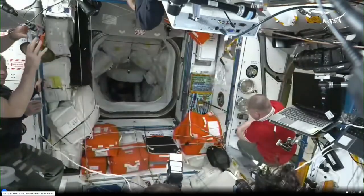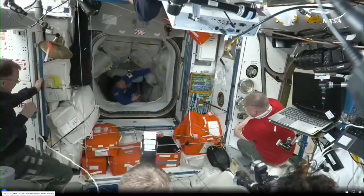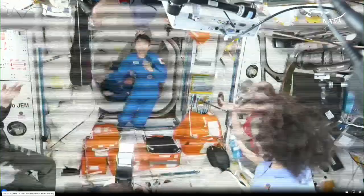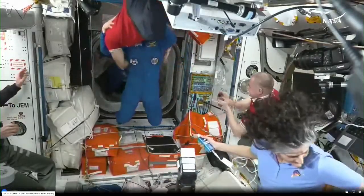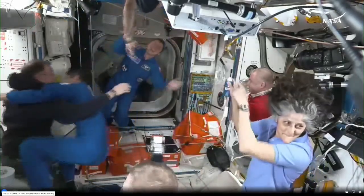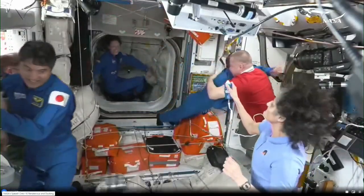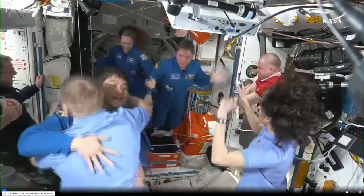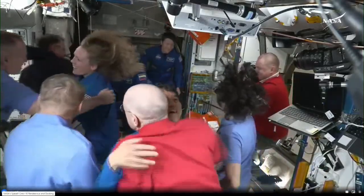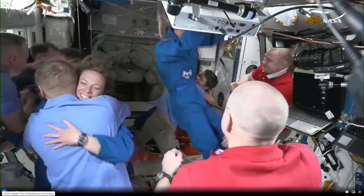But it seems like we do have the first Crew-10 astronaut through the hatch, Onishi, followed by Peskov, Nicole Ayers, the first of the Fly's newest class of astronauts to enter, and last, commander of Crew-10, Anne McLean.